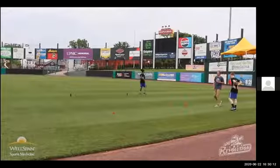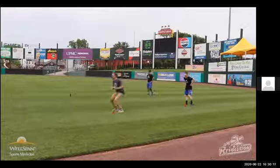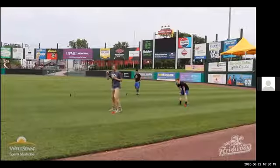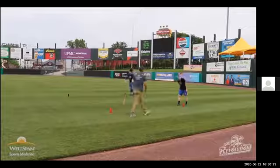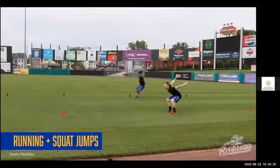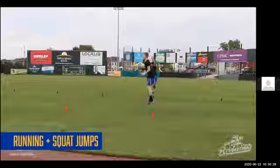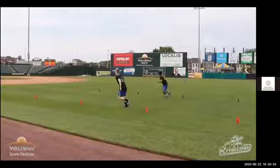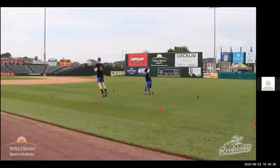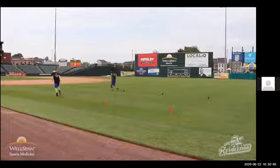All right, we got our sprint into our squat jump. So you're going to sprint up to the cone, get in a good position, squat jump coming up, landing, sprinting right up to the next cone. You guys ready? And go. Good, controlling that landing. Looks good, guys. Same thing coming back.